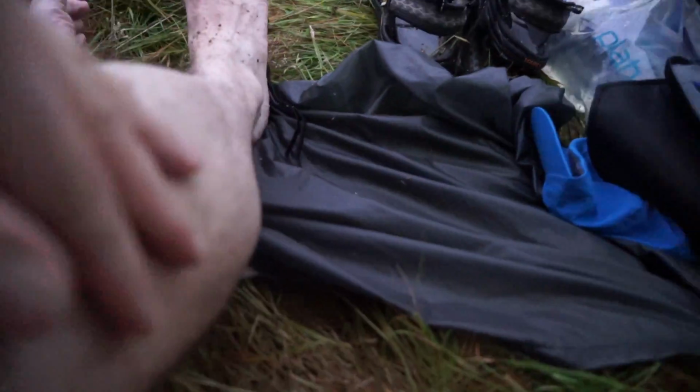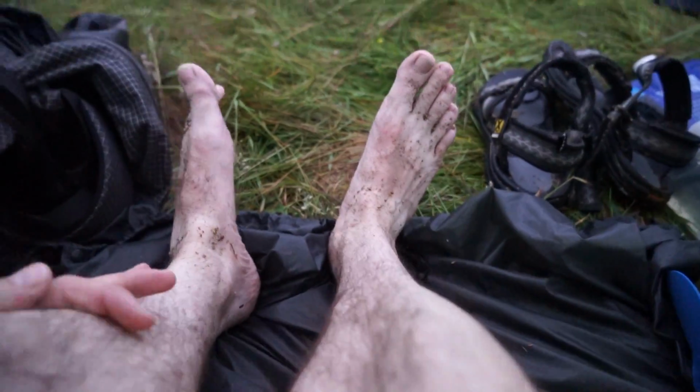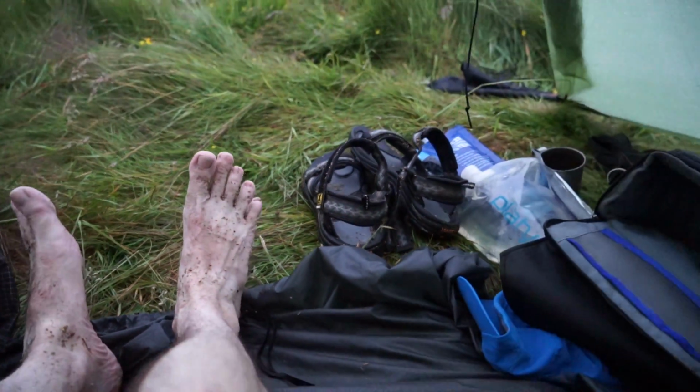And of course, obviously my legs got soaking wet, but they've already dried off. Since I've been sitting here nattering away, my feet have started to dry. I probably was a little bit optimistic given how damp it's been. What are you looking at?